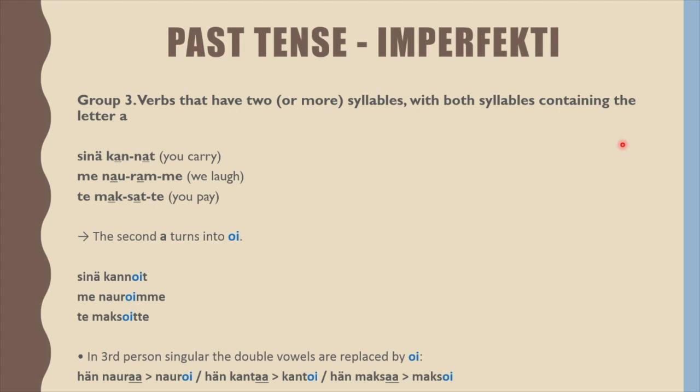In group 3, we have verbs that have 2 or more syllables, with both syllables containing the letter a. Sinä kannat, meaning you carry, and you can see the verb divided into syllables here, and both contain the letter A. Me nauramme, meaning we laugh. Te maksatte, meaning you pay.